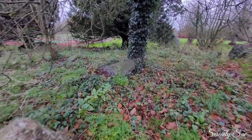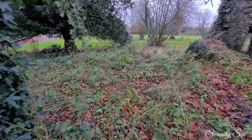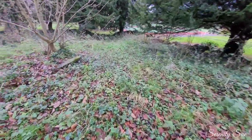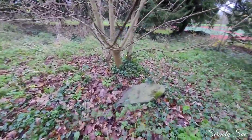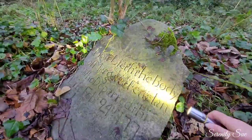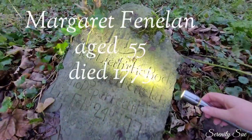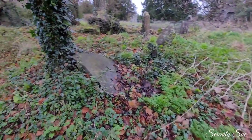Nothing on that one. Now once again I'm kind of wary of where I'm walking. Want to get around to the headstone just here. There's that wind I've been speaking of. 1777, I think, is on this. Margaret. Let's have a closer look. This life 1773, age 55, Margaret Fenelon, I think it is Fenelon, maybe. Now, we have a tomb here, it's all broken.